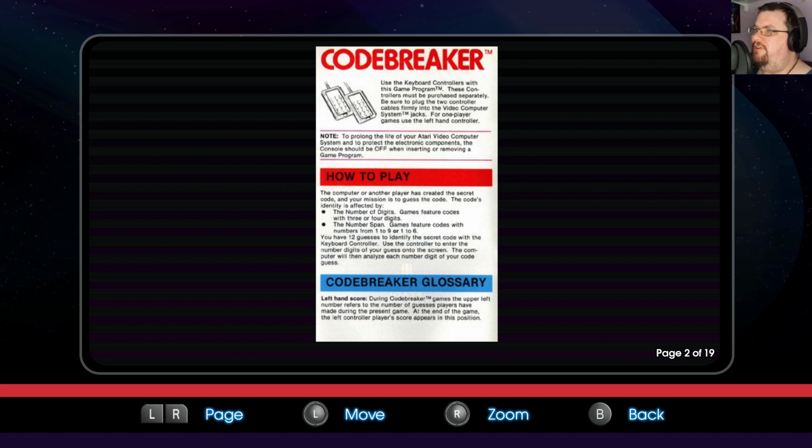But the release of the keyboard controllers and this game and Brain Games and one other one that I forgot the name of was intended to show people that there was sort of a more educational, mathematical side that you could enjoy on this computer, on this console. Whether or not it worked, I don't know, but it certainly provided sort of a few interesting twists on the usual formula. Something a little bit different from shooting things or avoiding things or bouncing things up and down or whatever you care to do in 2600 games of the period. But anyway, that's Codebreaker. That's pretty much everything there is to say, I guess.